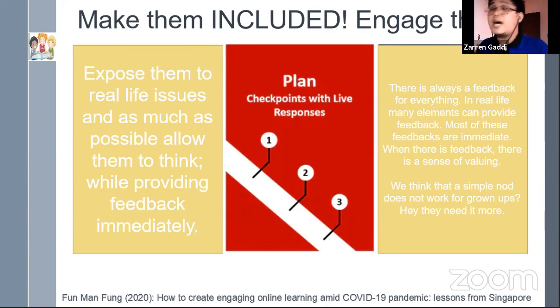When there is feedback, there is a sense of valuing. The sense of being valued will only be completed, not only in academic matters but also in personal matters, if you are constantly receiving feedback about your work.